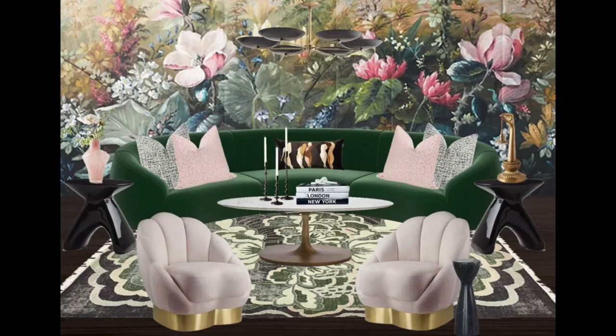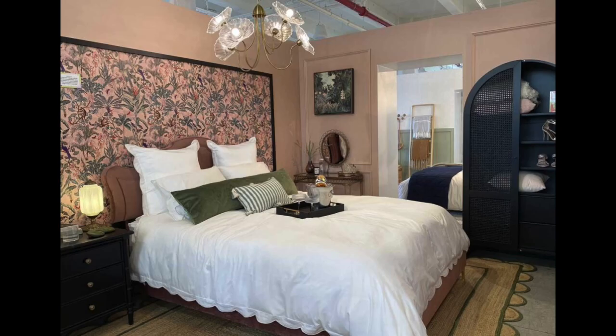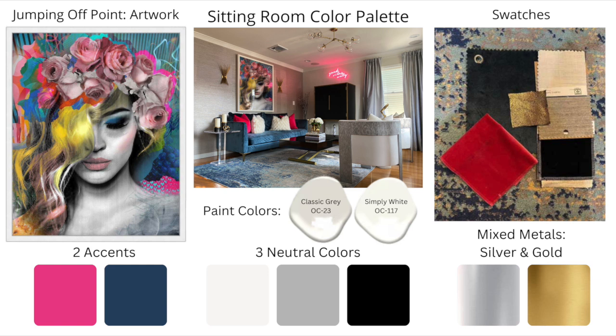Designers love to find a jumping off point to start their design. This can be a piece of art, area rug, wallpaper, fabric, print, or pillows. When I created the color palette for the sitting room, I used this colorful artwork as the jumping off point. Black, white, navy, and gray neutrals were pulled out with navy and fuchsia pink used as accent colors. Mixed metals of gold and silver add sophistication and luxury to the room.